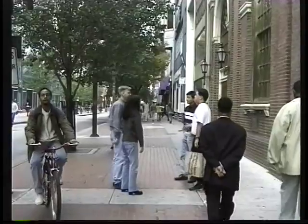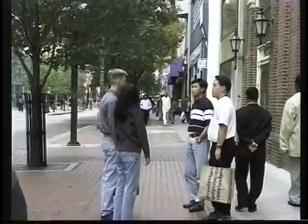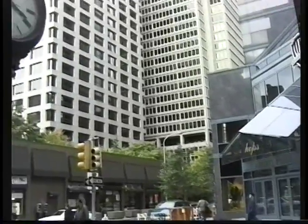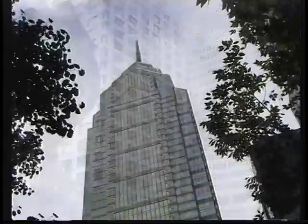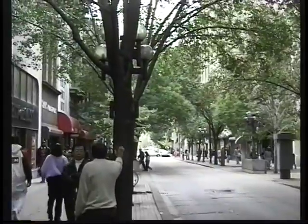But now Liberty Place, 60 stories high. It's a glass box that's a postmodernist interpretation of the Chrysler Building in New York City. Inside there's hotels and offices and shops and restaurants.